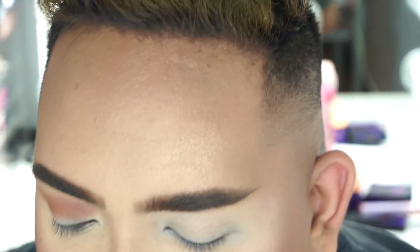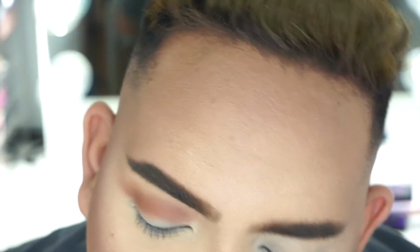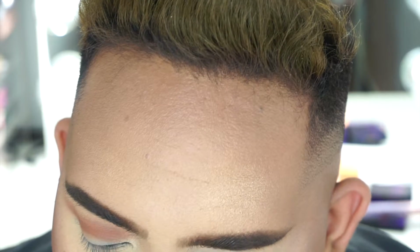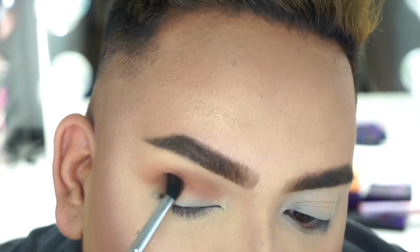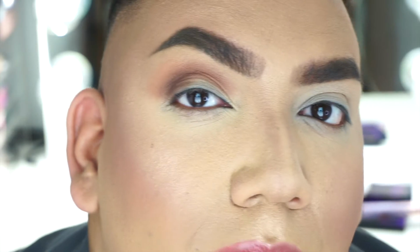M330. It's a really small brush, and I'm gonna take the color Loyalty. She is the darkest shade, plus she is an ashy tone. So I'm going to really go in here. I'm going to start just to deepen up the outer corner.